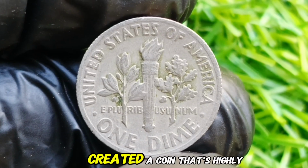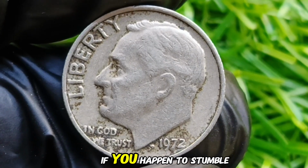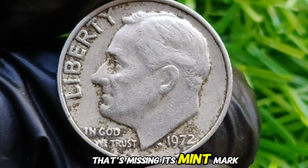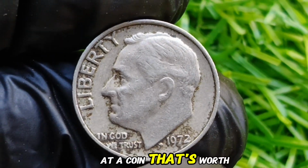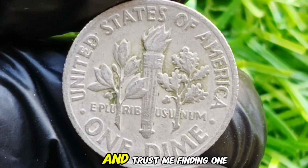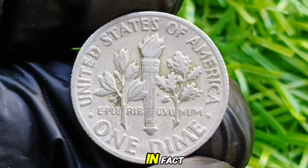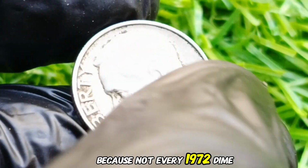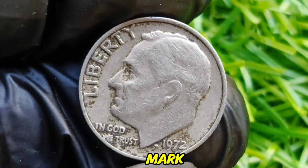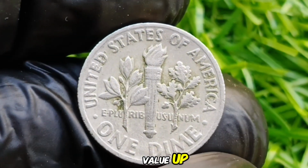This minting error created a coin that's highly coveted by collectors today. If you happen to stumble upon a 1972 Roosevelt dime that's missing its mint mark, you could be looking at a coin that's worth around $12,000, depending on its condition. And trust me, finding one of these is a rare occurrence. In fact, because not every 1972 dime was affected by this error, the number of no mint mark dimes in circulation is very limited, which is what drives their value up.